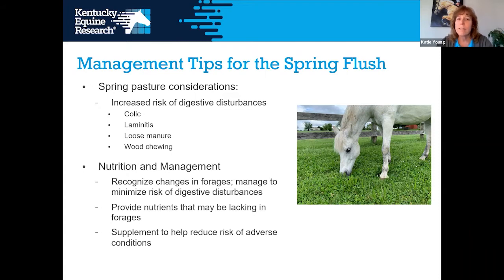So some of the considerations we need to think about for just the pastures is that this lush green grass can increase the risk of digestive disturbances, including colic, laminitis. Sometimes you may see loose manure, and in some situations, you may see horses that are trying to chew on wood. So we want to make sure that we recognize these issues and manage and feed to reduce the risks of digestive disturbances.